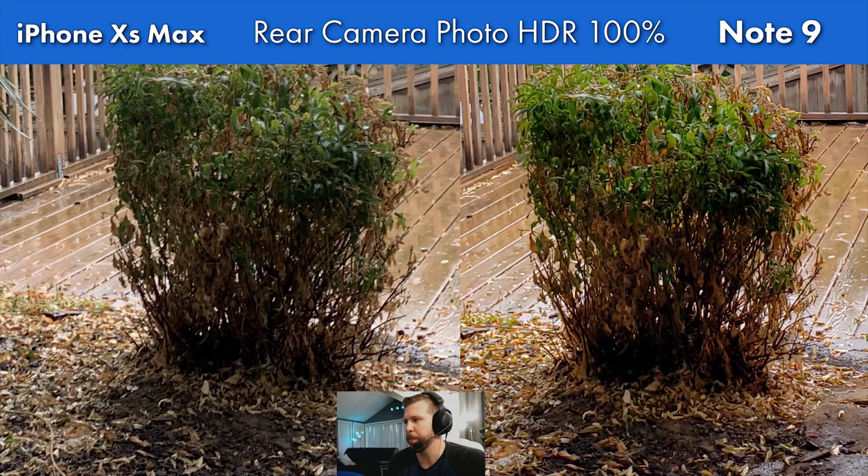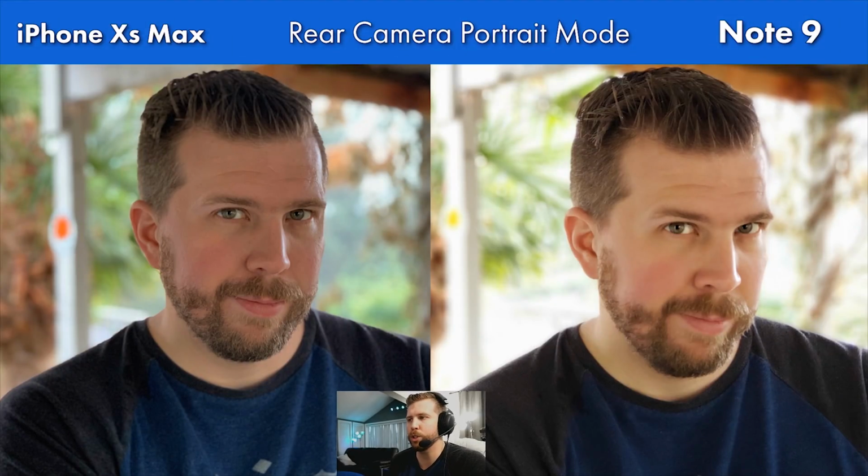I was under the impression that Smart HDR was really going to outperform the Note 9. Overall, in these two photos, the HDR winner is definitely the Note 9, just by a hair. Now here we have a portrait or live focus on the Note 9. The main thing to keep in mind here with live focus with the Note 9, you do not have HDR mode enabled, and the background will blow out very badly.